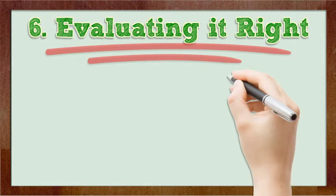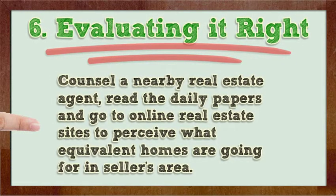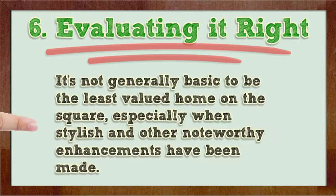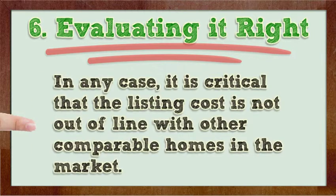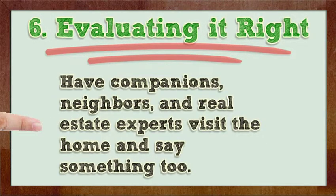6. Pricing it right. No matter how well the seller remodels and stages the home, it is still important to price the home properly. Consult a local real estate agent, read the newspapers and go to online real estate sites to see what comparable homes are going for in the seller's area. It's not always necessary to be the lowest priced home on the block, especially when stylish and other notable improvements have been made. However, it is critical that the listing price is not out of line with other comparable homes in the market. Try to put the seller in the buyer's shoes and then figure out what a reasonable price may be. Have friends, neighbors and real estate professionals visit the home and give their opinion too.